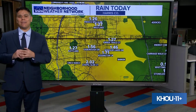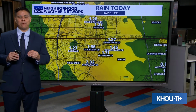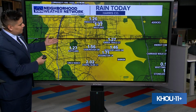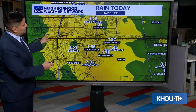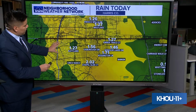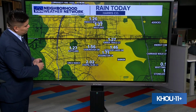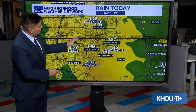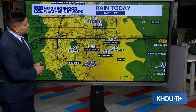So as we look at our neighborhood weather network of all of the rain that we received here within the past 24 to 48 hours, we've seen up to about 1.5 inches of rain, especially just south of I-10. This is the I-10 area in the Energy Corridor. Oxborough Drive at 1 inch, 0.56, 1.27 at Katieland. Closer towards Fresco Rose Drive at 1.26.